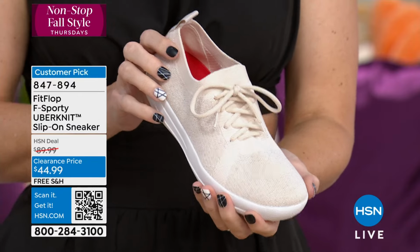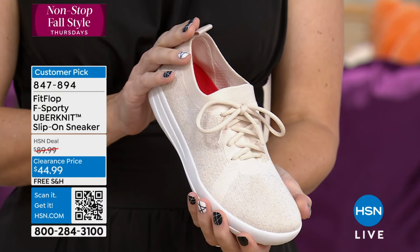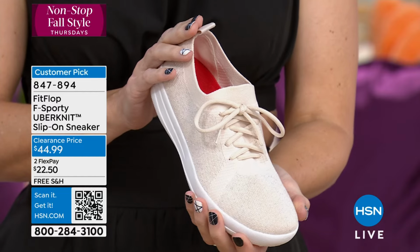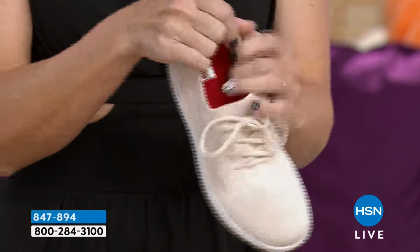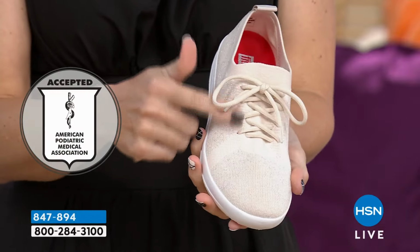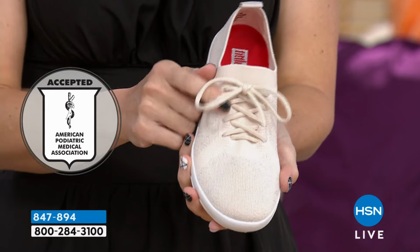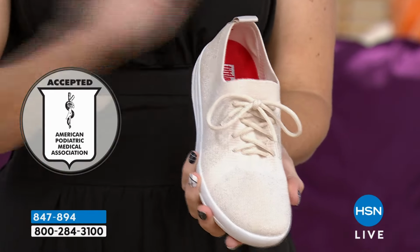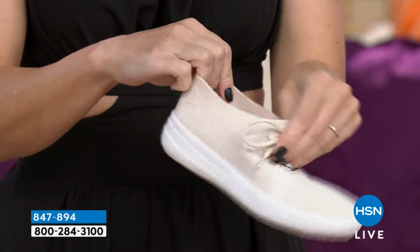Now, if you're not familiar with the brand, our brand is approved by the American Podiatric Medical Association. So that means that our shoes are good for your feet. So this cute little sneak with all this stretch, all this amazingness promotes foot health. Now, as you mentioned, you see laces and you think, oh, I don't really love laces. You're gonna tie these one time and then you're never going to think of them again. Amen. Because it just slides on like a sock.